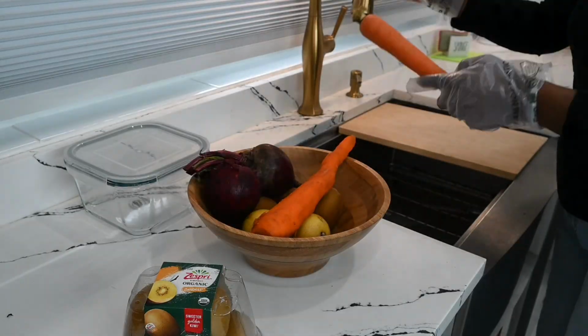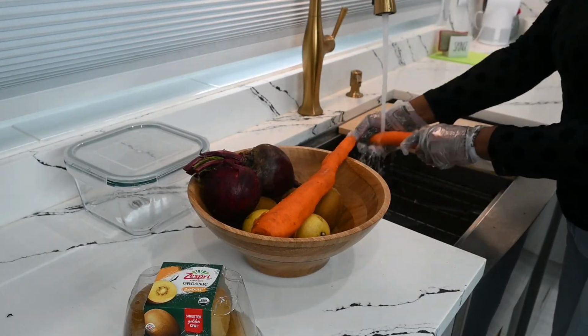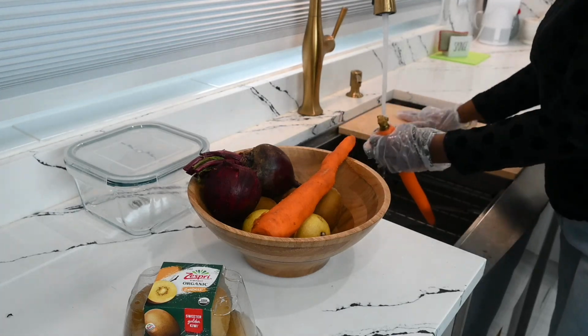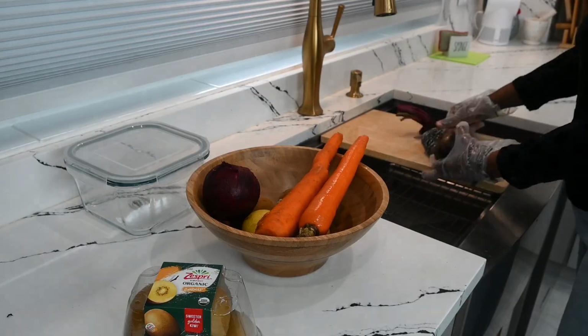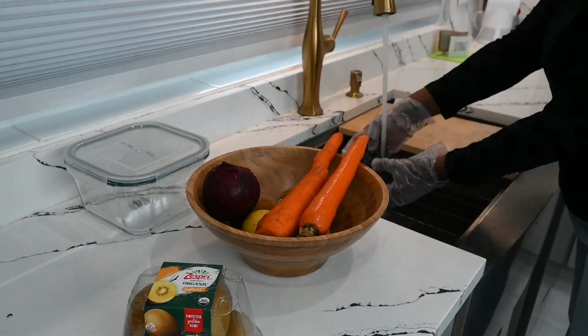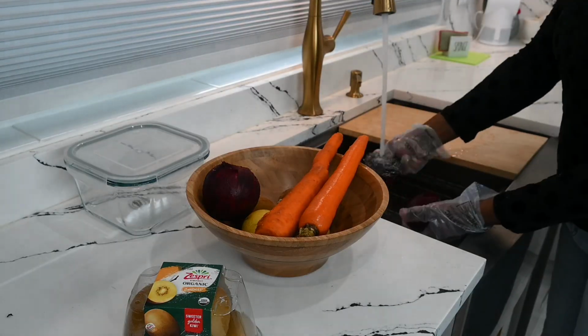Carrot is your vision and skin protector, loaded with beta-carotene and antioxidants that repair tissue, support your immune system, and slow down premature aging. Kiwi is a vitamin C powerhouse that strengthens immunity, boosts collagen, and keeps your skin radiant. Its natural enzymes also aid digestion and improve nutrient absorption.